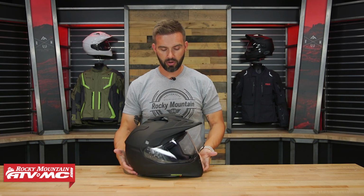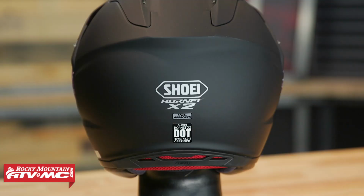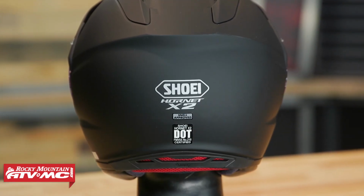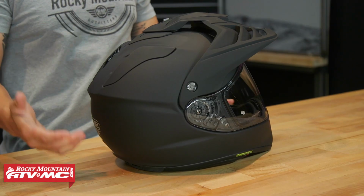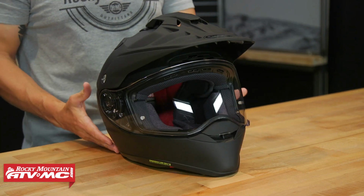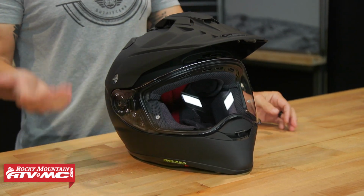And one of the things about Shoei with the Hornet X2 specifically that you're going to notice is from the outside looking in, it looks like a fairly simple helmet. But as we go through and we talk about it, you're going to see that there's a lot of really cool technology that is built into this thing. Now, like I just said previously, the fit on this helmet is one of my favorite things about it. So the cheek pads, the center pads on the inside are 3D contoured. We'll take those out and we'll show you here in just a moment.